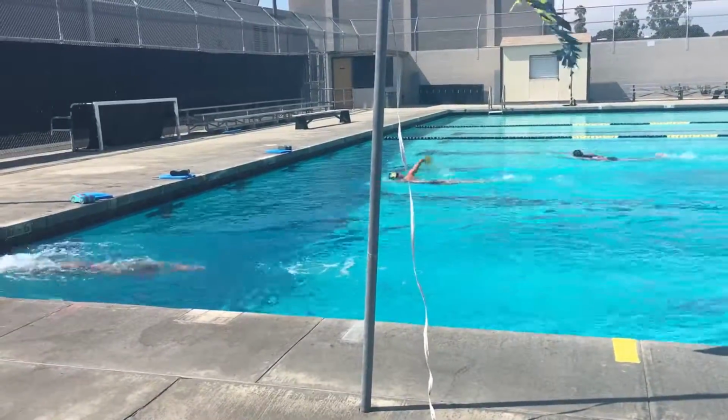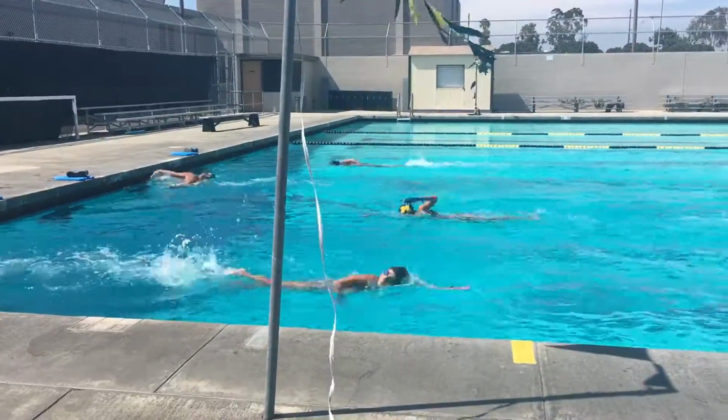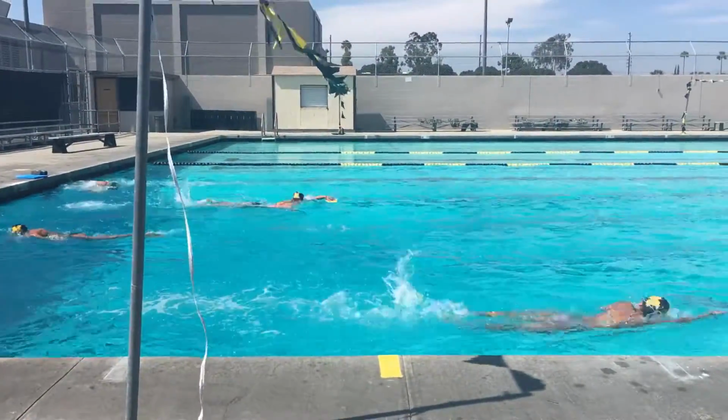As you can see with the third swimmer, she will be taking a turn that she's not comfortable with, which causes her to slow down and skew her time.